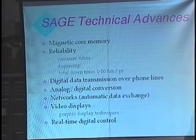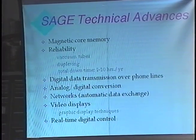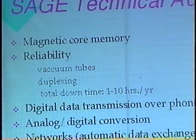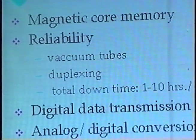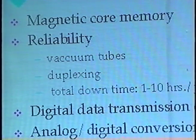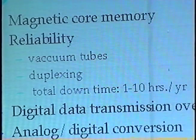SAGE was responsible for many, many technical advances, perhaps more than any other single computer project. Magnetic core memory, I already mentioned. Forrester's highly improved vacuum tubes, which were much more reliable than those that existed before. The operationalizing of duplexing, linking the two computers together so that they would share data and one could go down and the other one would continue. The total downtime of SAGE computers was somewhere between 1 and 10 hours a year. This is in a period when most computers were down for numbers of weeks or even months, all told.